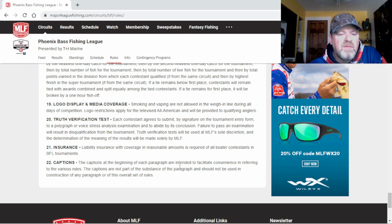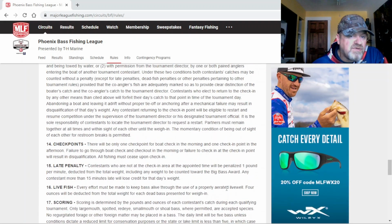Number 21, if you're a boater, make sure you have liability insurance. That's just plain and simple. There was an individual, a big name guy, that ended up getting disqualified for the day because he didn't have the proper insurance on his boat. It sucks. The one time that he was actually doing well, he got disqualified. So make sure you have the proper insurance coverage for your boat. And then captions, pretty self-explanatory. And that's all 22 rules.